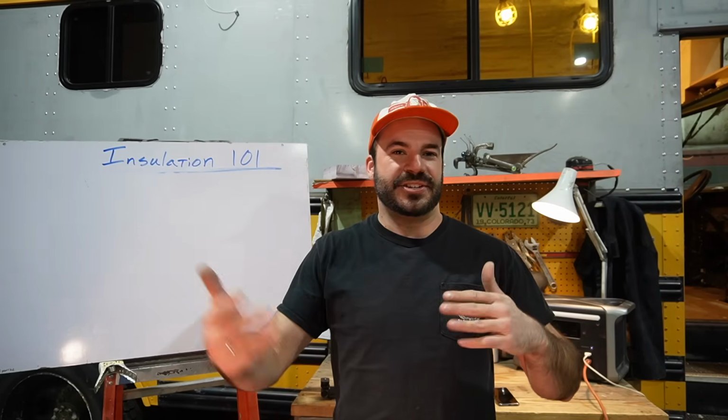Now you might be patting yourself on the back thinking, hey, I did a great job. I used spray foam and I put my wood in so I don't have a thermal bridge. Well, as I just said, you have that thermal bridge because it's attached to the metal ribs of your bus. And because you did spray foam everywhere else, any moisture that would otherwise go to that part of the wall and condense out isn't going to happen.